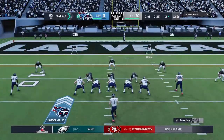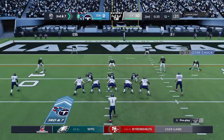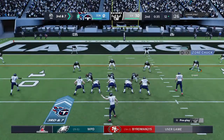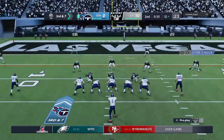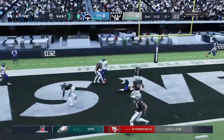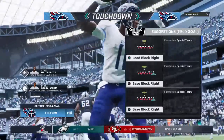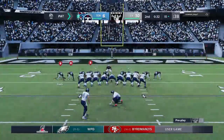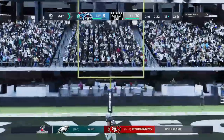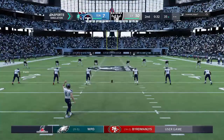This is 3rd and 7. From the gun, Taylor. That'll be caught by Brown. Touchdown, Tennessee. A.J. Brown there to make the grab. And the Titans have made this a one-score game. And they're back within a field goal. It's 10-7 now. Makes the score Raiders 10, Titans 7.